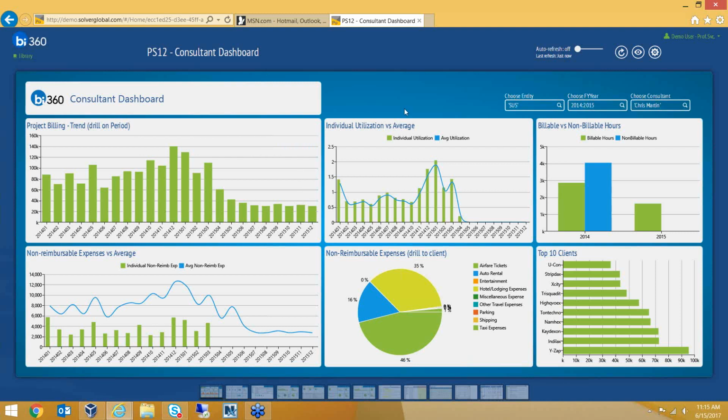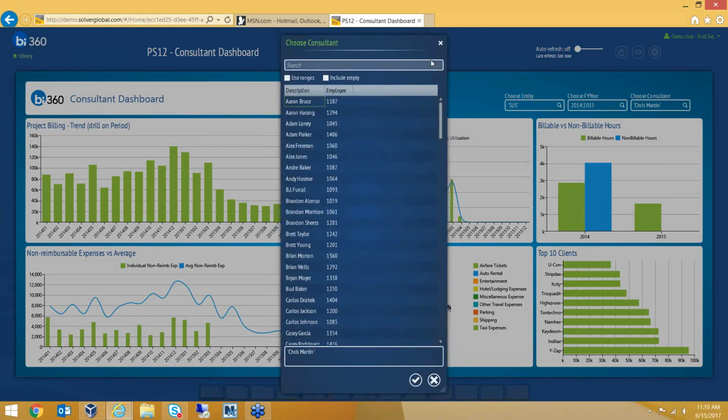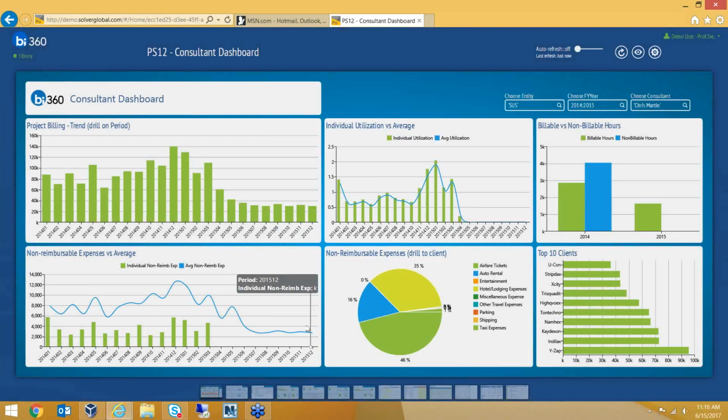So if you want to run this dashboard for project manager instead, then you can easily create that project manager parameter and select this dashboard for a specific project manager. All right, so these are some of the dashboard examples that we have, and again, we have tons of other examples in our corporate demo model, like the typical financial information, like revenue versus expenses.